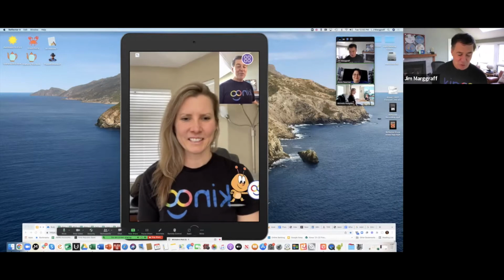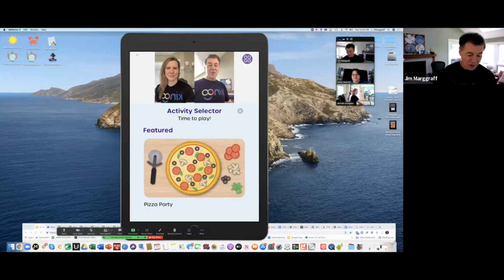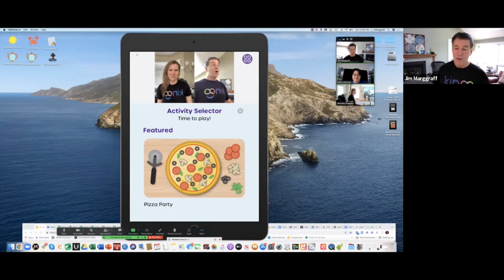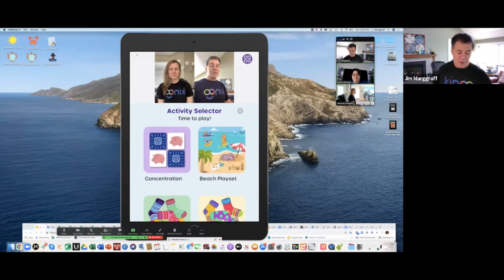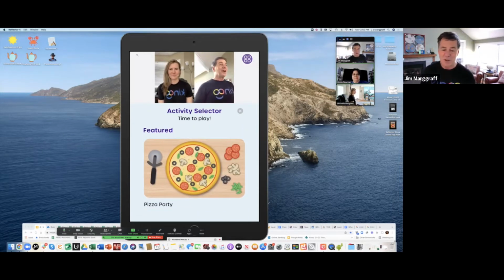Let's kick off and see where we might go. So there's Cody. If you see her in the Zoom window, Michelle just pulled her wand out and touched it. It came on, and there we go. Now there are some activities to select, and let's start with something pretty simple.